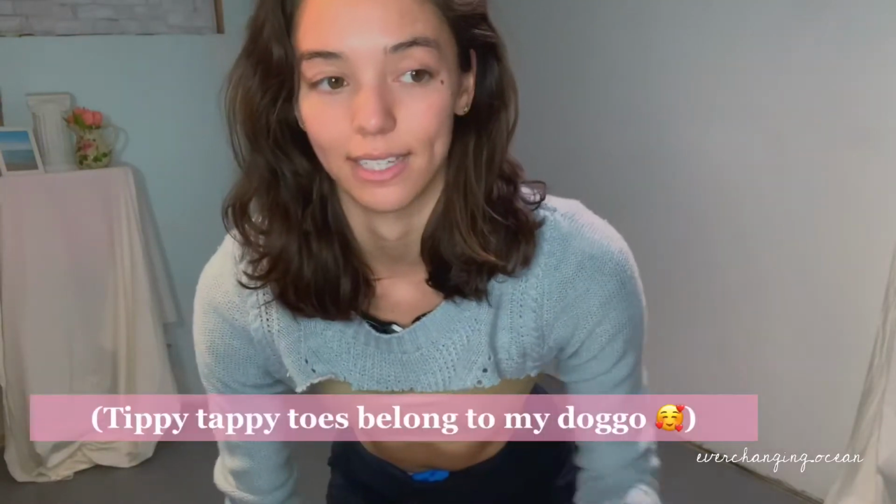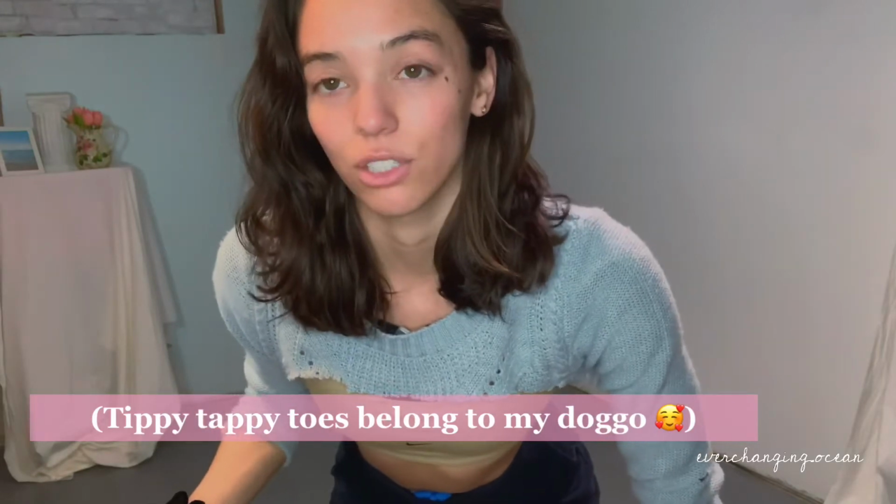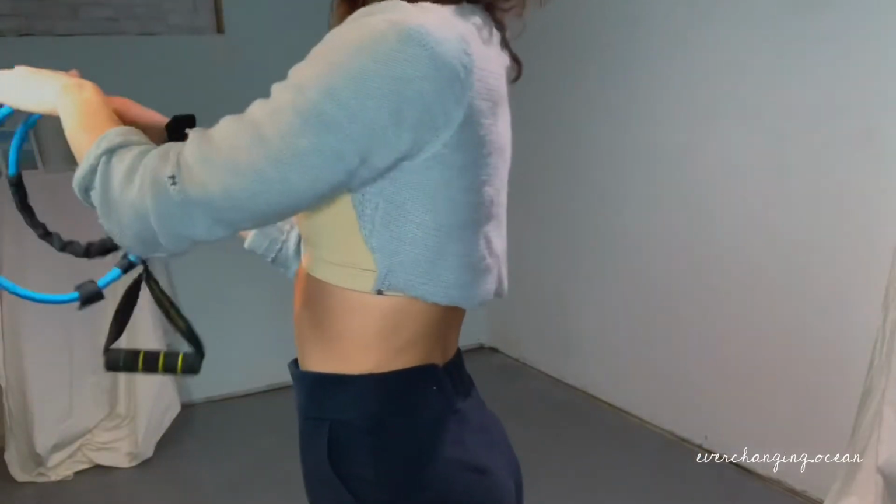Today I am giving you guys a booty workout. I'm super excited for today's workout because I personally have been consistently lifting heavy for the past week and I'm already seeing results. So I'm really excited to have this workout routine be a supplemental booty activation for me. I'll show you guys.